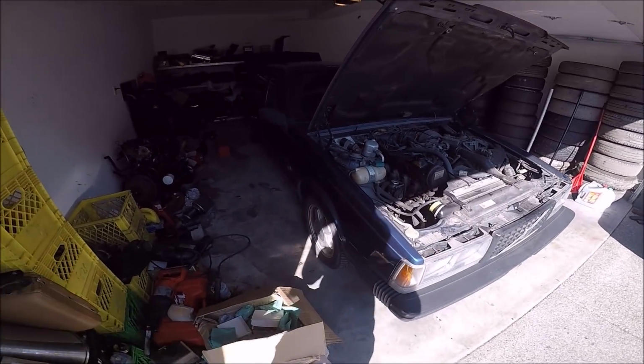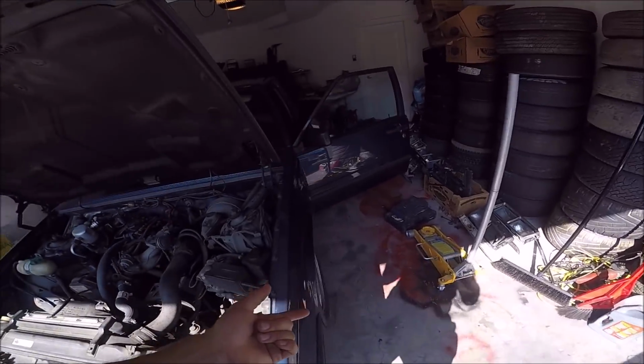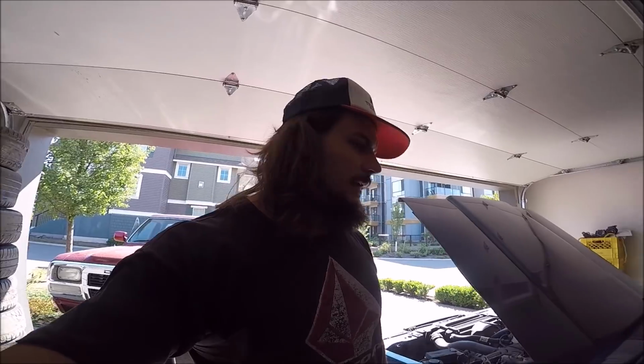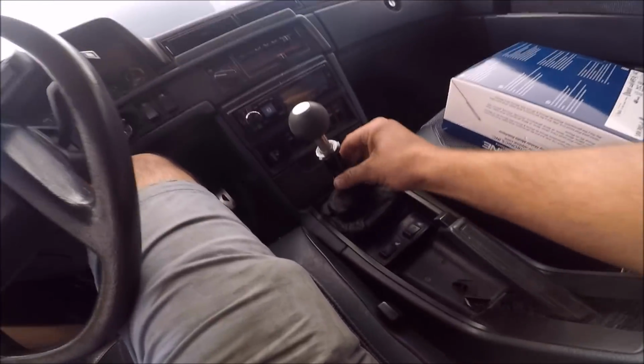The body actually has no rust on it, being an 88. I believe that was after they rust proofed them with zinc coating. Yeah, I was looking under. It's good for rust, so it's a good platform to start with. And the color, I just love the color. Oh, one more cool thing this thing has. This is actually a short shift kit of some sort that Lawrence was saying.